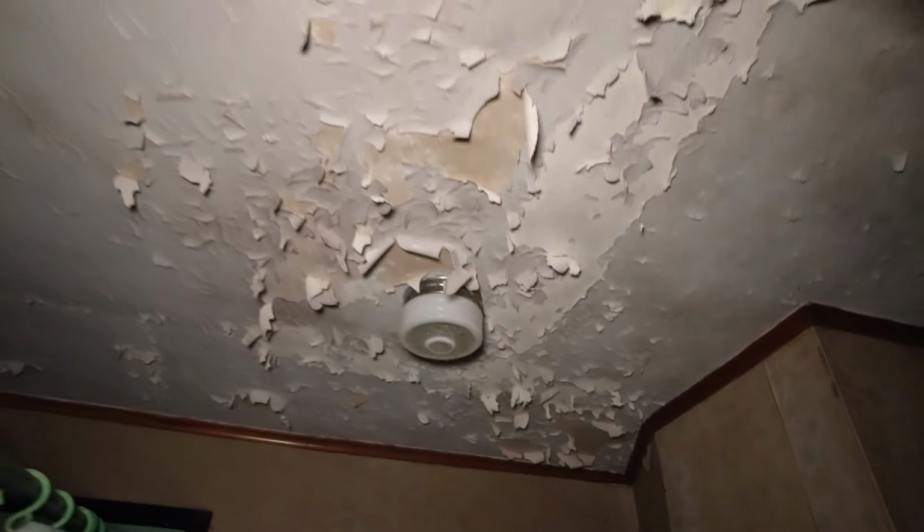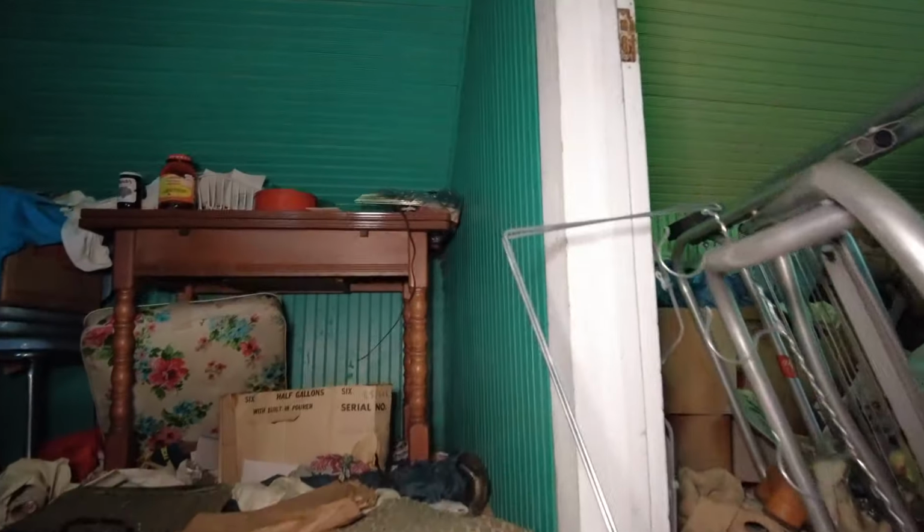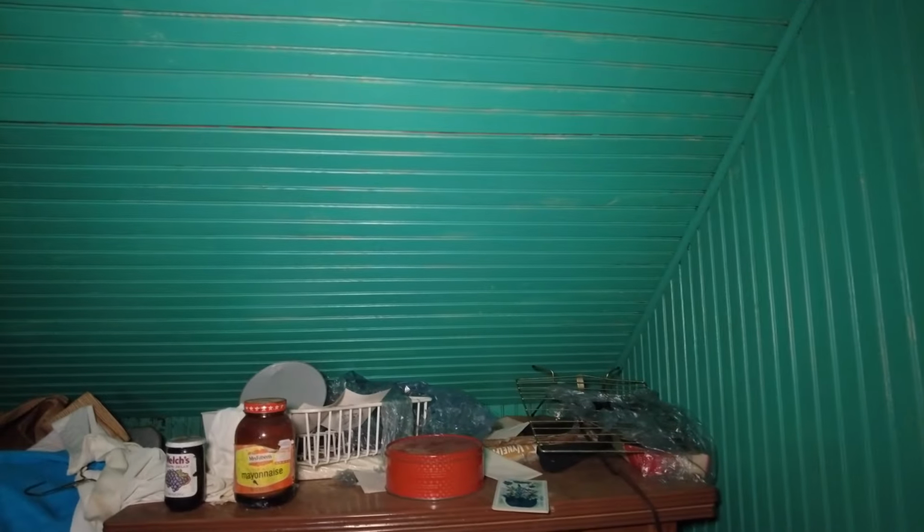Nasty bathroom. Ah, peeling paint. Now that's more like it. All right. Let's wander upstairs. Ooh, boy, it really stinks here. Boy, let me tell you. Wow. Wow.